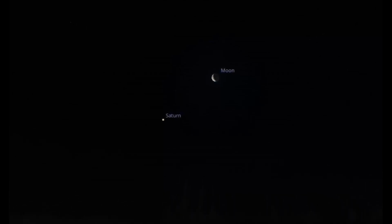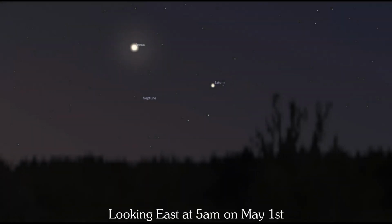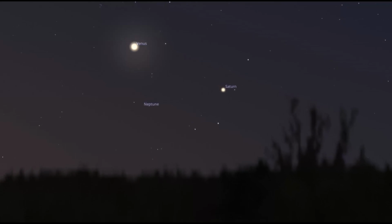Uranus is too near the sun in the sky to be seen this month. As May begins, faint Neptune can be found about 3 degrees to the left of Saturn. The planet is dimly glowing at magnitude 7.8 and spans a little more than 2 arcseconds wide.